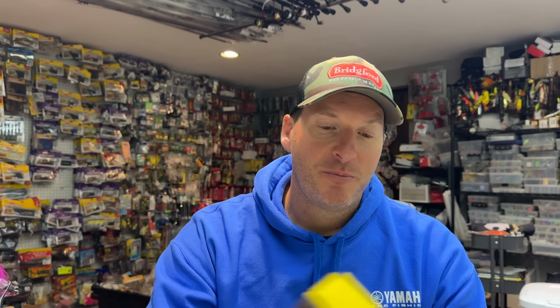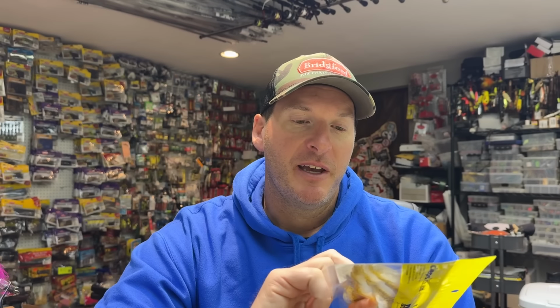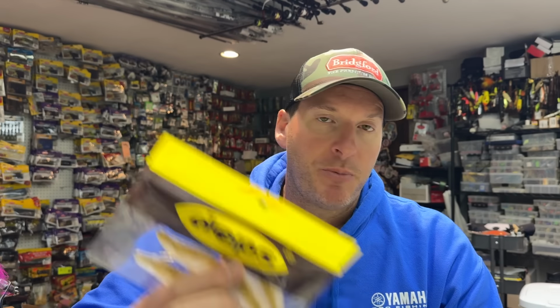Towards the end or the middle part of the season, we started hearing people talk about this one. This is the Depth Sakamata Shad. At that point, I felt like I had boxes upon boxes of minnow baits, and I didn't buy any of these early on. I feel like that was a mistake because right now this is probably one of the best plastic baits to put on a jig head. And I've since experienced it and had a lot of good success.